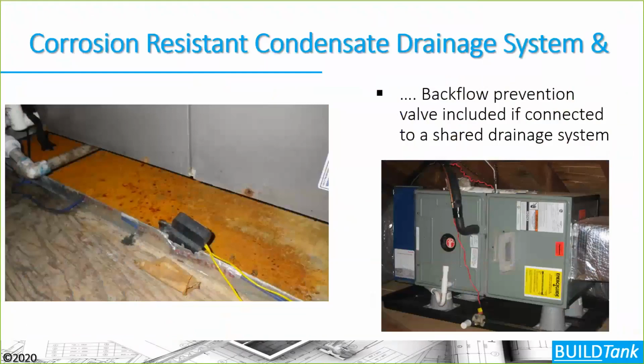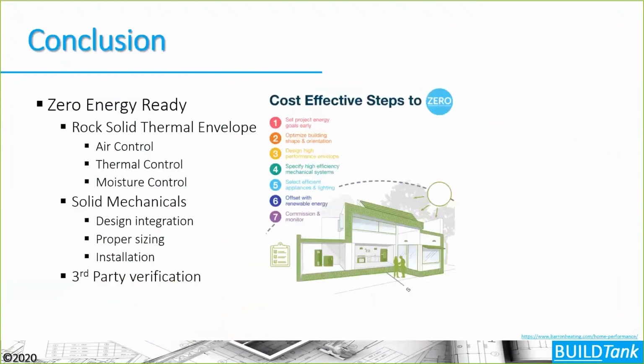Corrosion-resistant condensate drain systems have to be installed in our systems. We do see HVAC systems that are installed in attics, and that's what this is showing here. So you want to use a plastic drain system so that it won't corrode and potentially leak in our systems here.